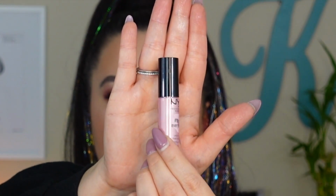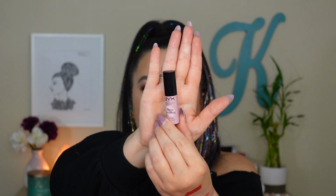It does have a very slight fruity scent, and it definitely is sheer in tone, so it doesn't leave any color or anything on the lips. And I can see why some people might like it, but my lips are always extremely dry, so it's just not for me.